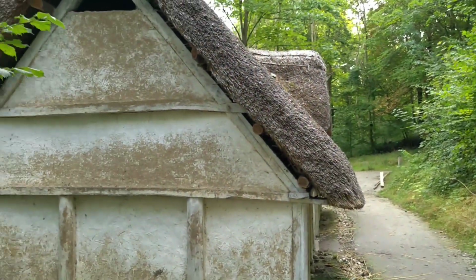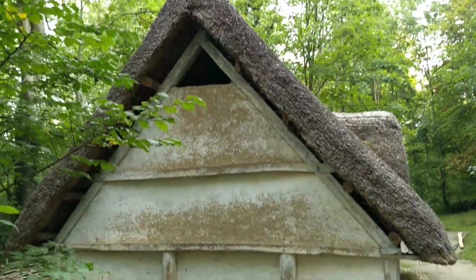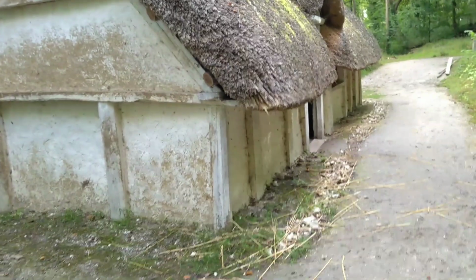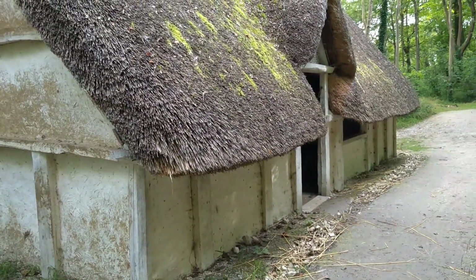Today is a beautiful, peaceful location. I expect it won't be so peaceful when we get the public in very soon, but I'm looking forward to that. It'd be really nice to share these craft skills with a new generation of people.